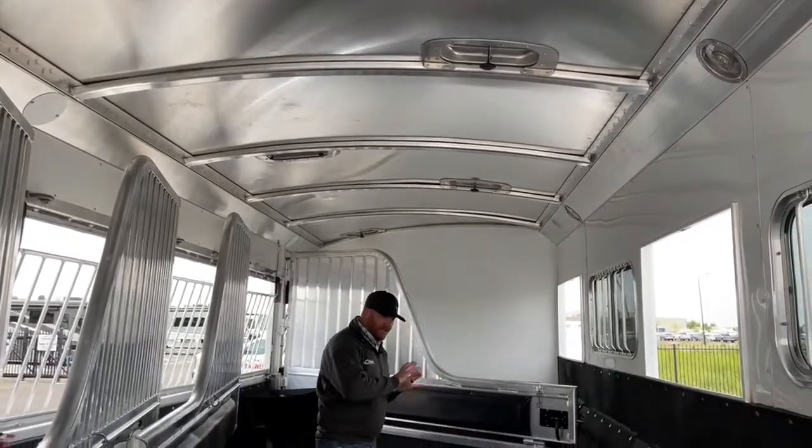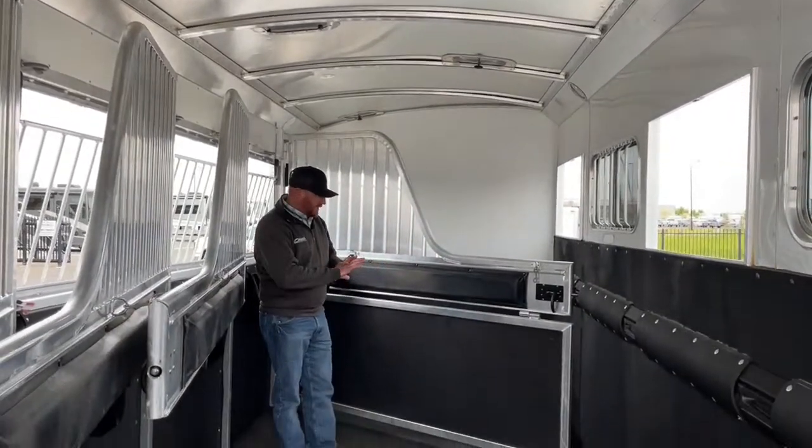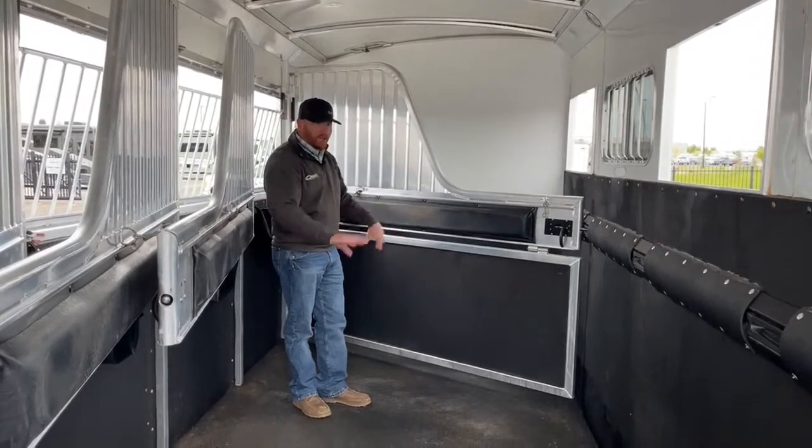So what we typically notice is when trailers come in, like this one here with it being used, you've got your rubber kick mat.